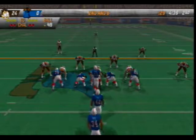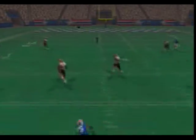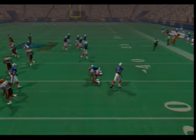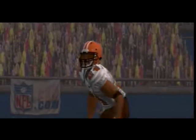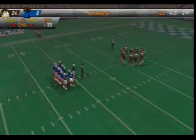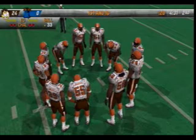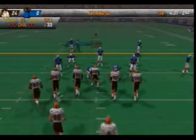You gotta have it, D. Watch your eyes. They'll go from the I formation. Pressure coming. Throws it. The defense has it. Beautiful interception by Haynes. Yeah, he was back there watching the quarterback the whole way. And he just beat the receiver to the ball. After the interception, they'll set up shop at the 33.